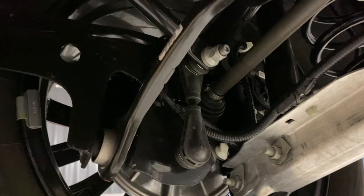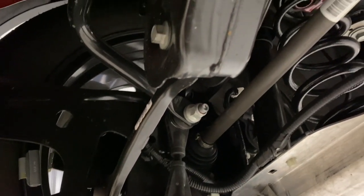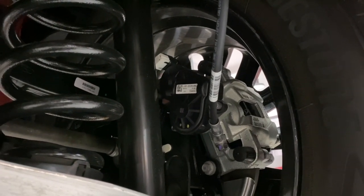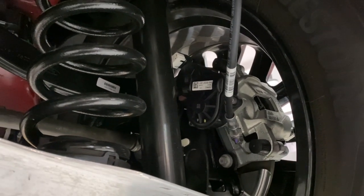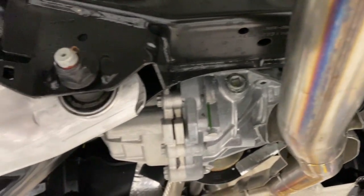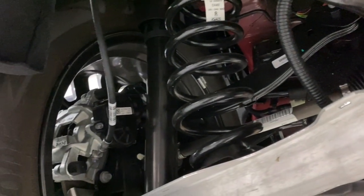The sway bar end links. The rear suspension design is similar to the previous generation, with the exception of the bushing-mounted subframe. It's not solid mounted to the chassis. Here's a look at the electronic park brake motor on the single-piston rear caliper. And the shock and spring assembly.